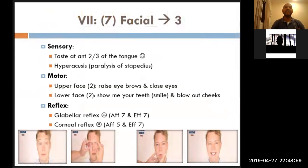The facial nerve carries a sensory function: it is responsible for taste at the anterior two-thirds of the tongue. So the taste sensation of the anterior two-thirds of the tongue is by the facial nerve, and the posterior one-third of the tongue is by the glossopharyngeal nerve. So sensation number one, taste of the anterior two-thirds of the tongue.